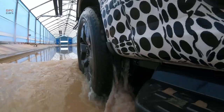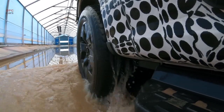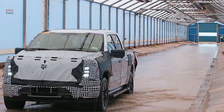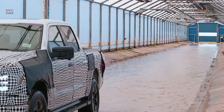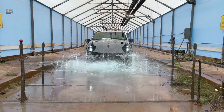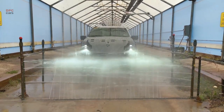It's got a totally new independent rear suspension. As Linda said, standard four-wheel drive and a very low center of gravity because of the batteries. It hauls ass and tows like a beast. Metaphorically, it might as well have a Superman cape and a Captain America shield.